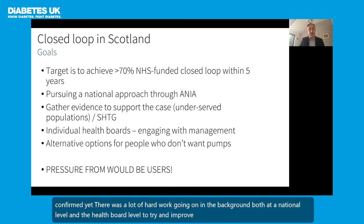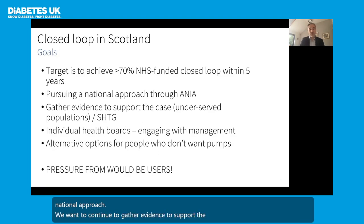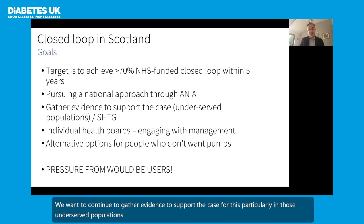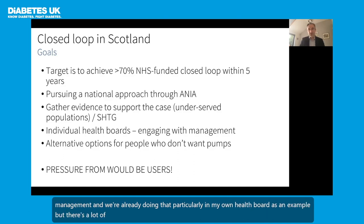Our ambitious target is to try and achieve over 70% NHS funded closed loop within a 5-year period, hopefully through a national approach. We want to continue to gather evidence to support the case for this, particularly in those underserved populations that I mentioned, and to continue to engage with the Scottish Health Technology Group. We want to work with individual health boards and clinical management, and we're already doing that, particularly in my own health board as an example, but there's a lot of enthusiasm for trying to drive this forward. And also not to forget that there will be some people who, whatever the case, don't want to use pumps, and we really have to help build the technology and the assistance for those individuals as well.